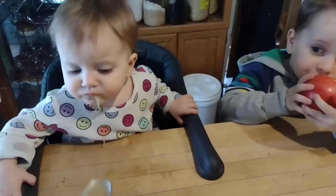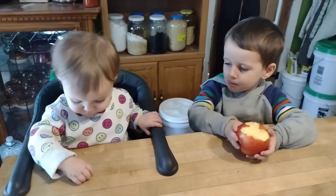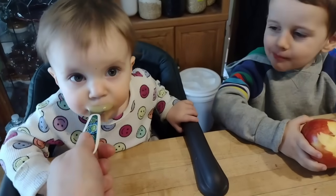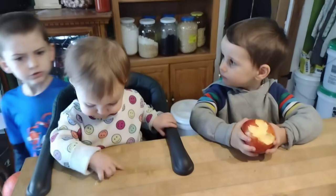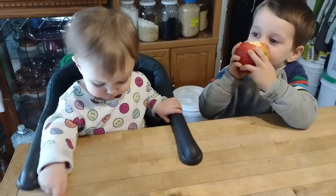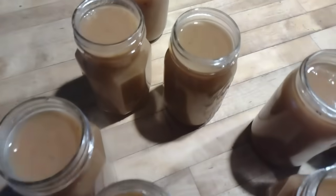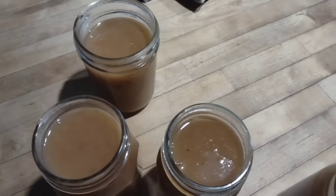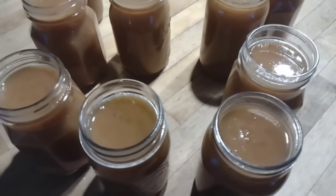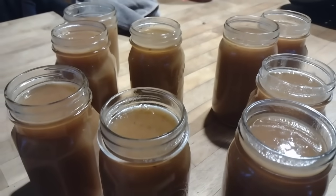So my babies love applesauce. I can never keep enough in the house. Even Benji here, he's snacking on one of the few apples that are still in good shape that have a good texture. And we're just taking a break here. We were letting all of the extra water evaporate out of that sauce and let it get a little bit thicker. And then by later on that evening, I could go ahead and process these pint jars of applesauce.